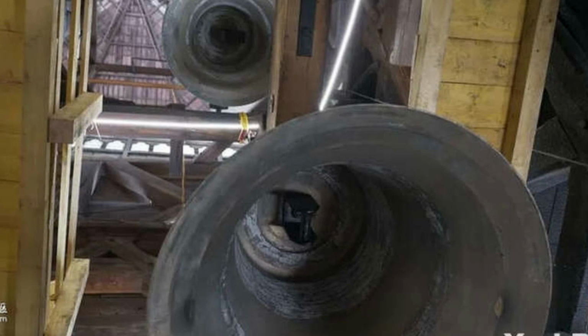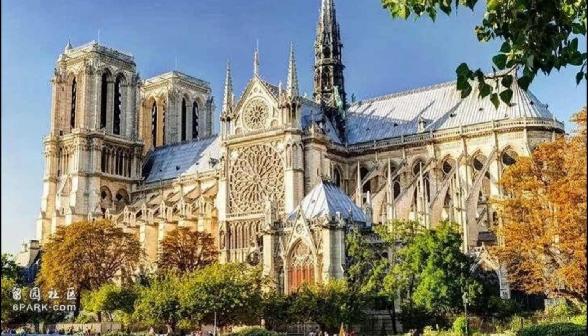Hugo once described Notre Dame de Paris as a history written in stone. It is not only the carrier of French history, scientific history, and artistic history, but also the common history of all humanity, worthy of everyone's protection. Looking forward to the day when Notre Dame de Paris reopens.